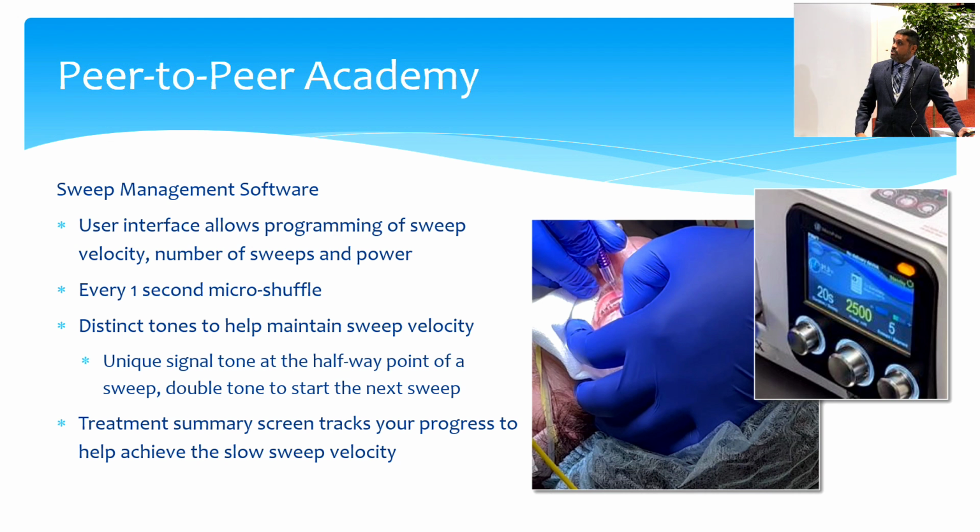The key thing about the new software is that it was going to help manage your sweep velocity. Basically, you can program the number of seconds that you want to achieve for each sweep. You can adjust how many sweeps per quadrant or hemisphere you're going to do. You're still going to do that micro shuffle every second. And then instead of a voice telling you 50 seconds, 40 seconds, 30 seconds like before, there were distinct tones to help maintain that sweep velocity, to keep you on track, to know where you should be on the eye and how fast you're going relative to those beeps.